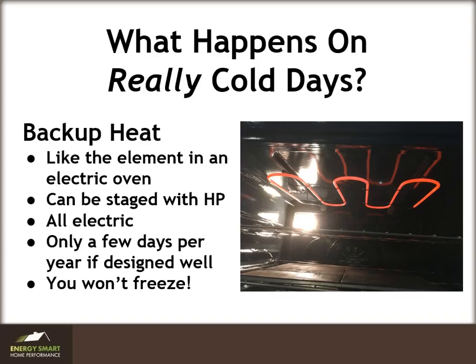Now, I mentioned earlier that heat pumps lose capacity as the temperature gets colder outside. This is how it gets fixed. This is a picture of the inside of my oven, but heat pumps have the exact same sort of thing. It's called strip heat or backup heat or emergency heat. There's a bunch of different names for it, but it's all just talking about some resistance electric like that. It uses a lot of energy, but you probably only need it a couple days a year, if that. In watching my clients, I don't think anybody used strip heat this winter. Granted, this winter kind of phoned it in.